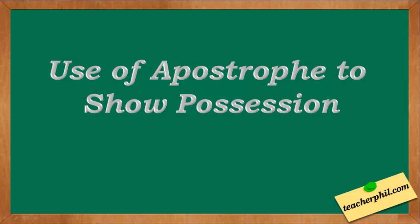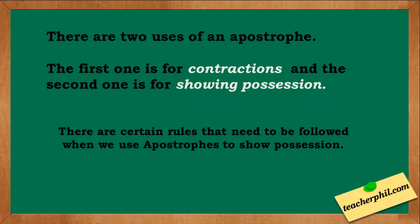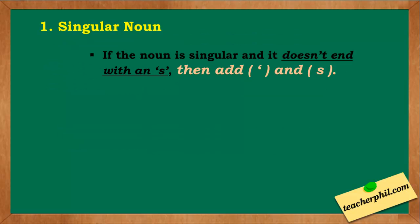Use of apostrophe to show possession. There are two uses of an apostrophe. The first one is for contractions, or the shortened form of some words, and the second one is for showing possession. There are certain rules that need to be followed when we use apostrophes to show possession. The first one applies to singular nouns.